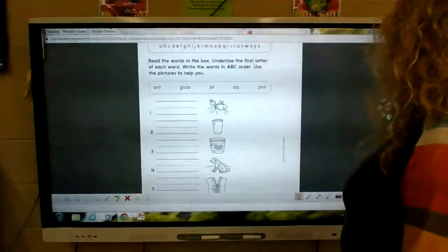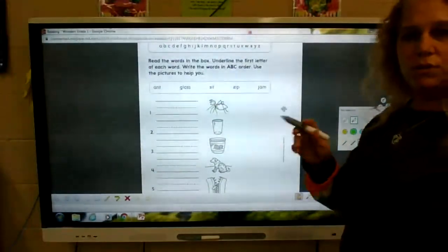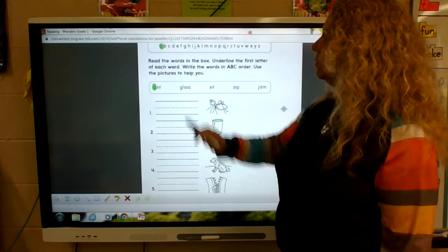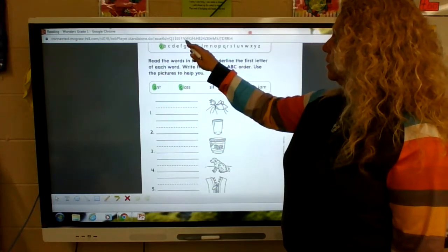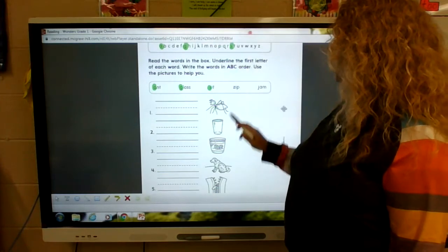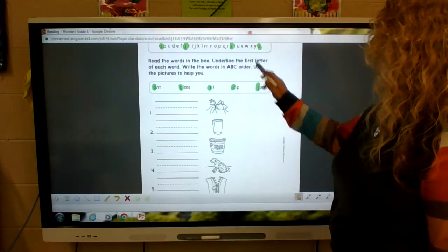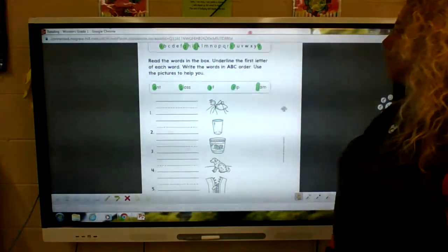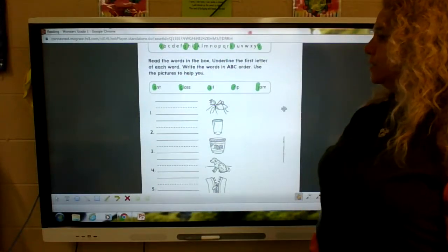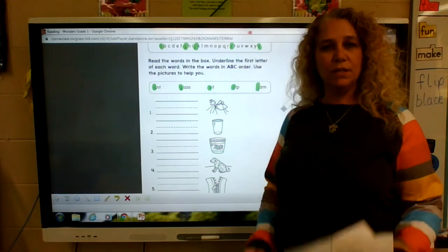So I'll get you started. Let me get my pen. Okay, so if you choose to highlight or circle, you just do the first letter here. And then remember, you can do it up here also. Then you do the G in glass and the G up here. S in sit. S up here. Z in zip. Oh, we know that one's going to be last. And J in jam. J in jam. Okay, and now that is your order, right? So A word is first, G word is second, J word is third. So write the words in ABC order and then send a picture of this to your teacher.